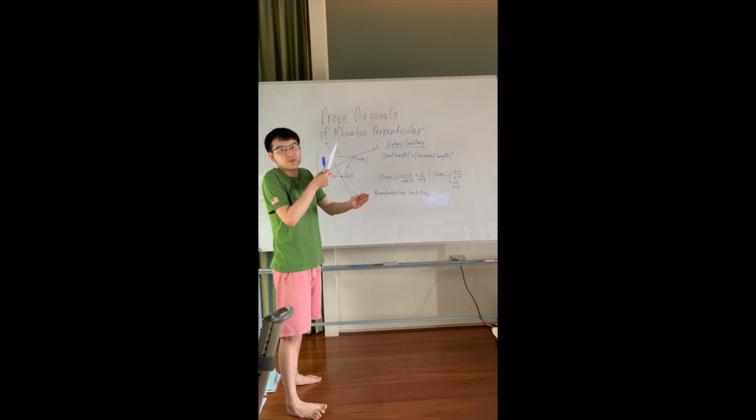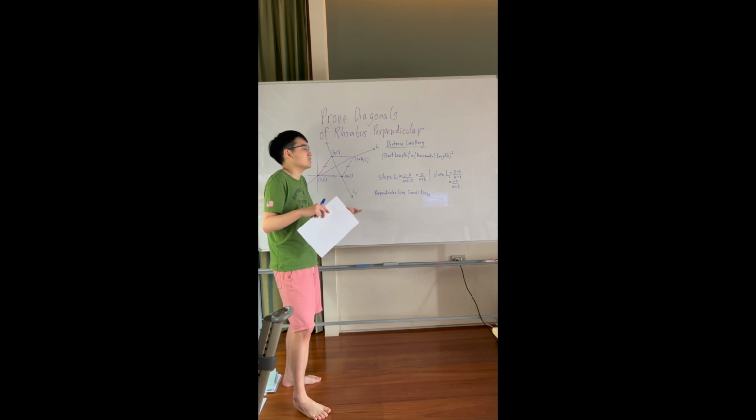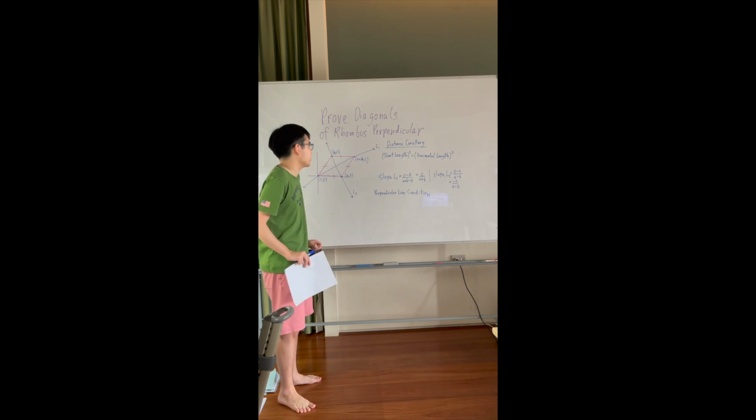When we're doing coordinate geometry and we do lines, the main condition in order to show that two lines are perpendicular is to show that their slopes are negative reciprocals of each other. Or rather, when you multiply them together, you get -1. So that's exactly what we're going to do here.